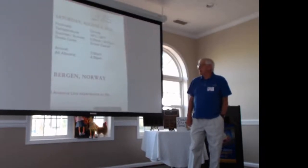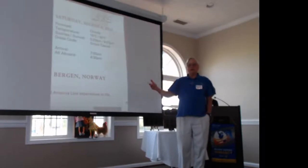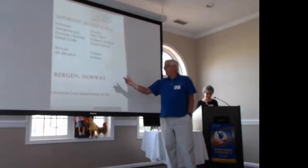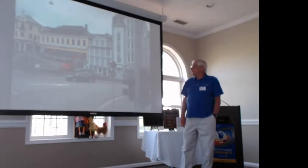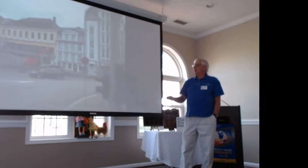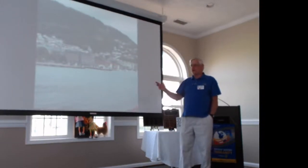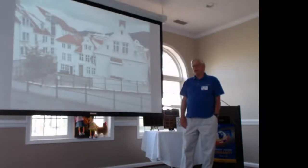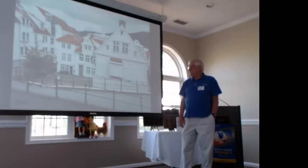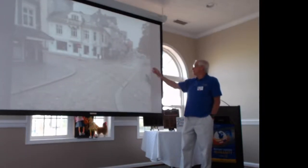Here's the next day. We've sailed overnight, and we dock in the morning, and this is in Bergen, Norway. Just notice the architecture. Notice how clean the streets are. People really are proud of their town and make it really pretty. Notice there's no trash along the way.